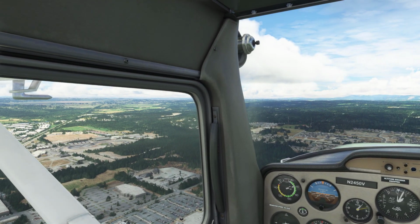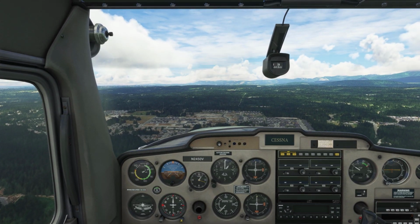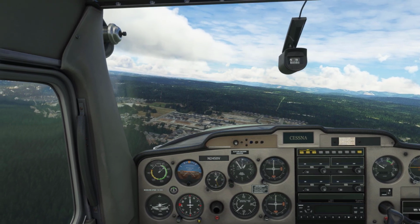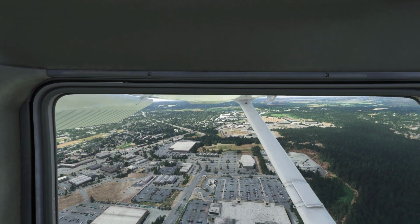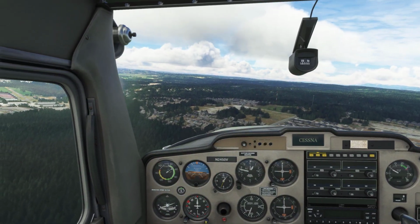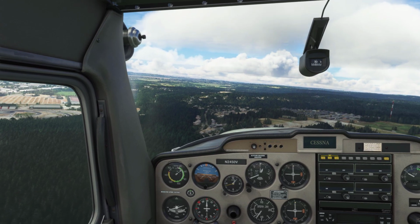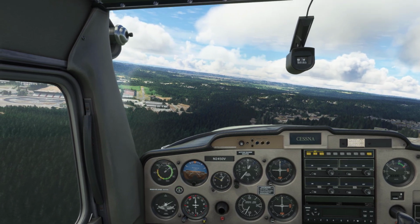Base leg. Here is the runway. We can go ahead and come in with another notch of flaps. And I'm going to come in with all our flaps because we are high. That nose hopefully will settle down. Could put it into a little bit of a slip, but you see things are settling down now. The nose is coming down. We've got that last notch of flaps in.